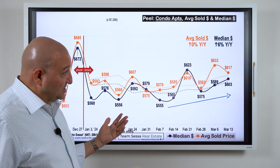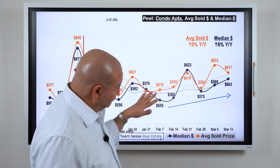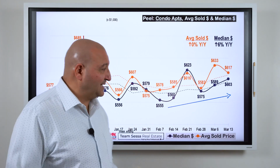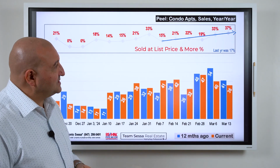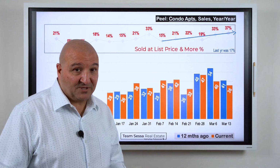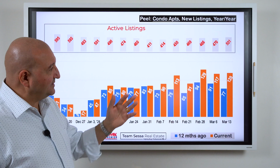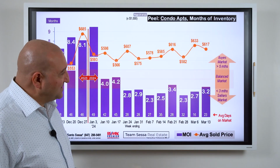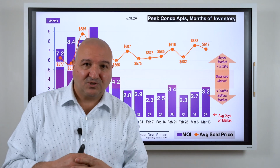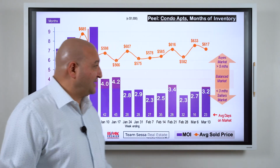Median price is 6% higher than this time a year ago. The dotted line has prices both for median and average trending upwards. 36 we said were sold, 37% sold at list price or more. That percentage is showing an increase. 120 were listed. Months of inventory starting to increase. We're now sitting at 3.2 months of inventory in a balanced market type of category.